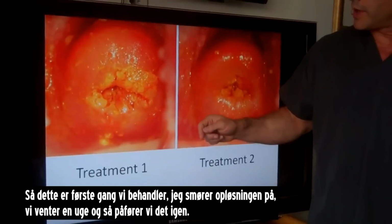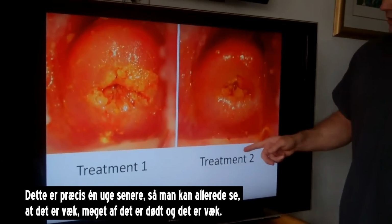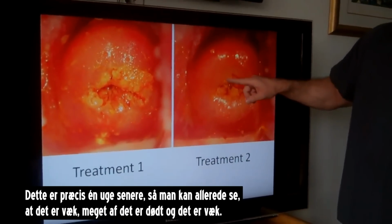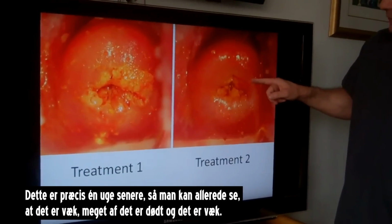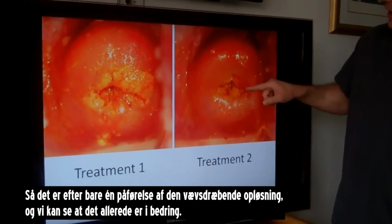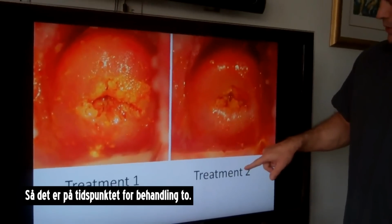I put the application on. We wait about a week and then we do a second application. Now this is exactly 1 week later, so you can already see that a lot of this tissue has already died and sloughed off. So this is after only one application of the escharotic. We can see already that this is improving. So this is at the time of treatment 2.